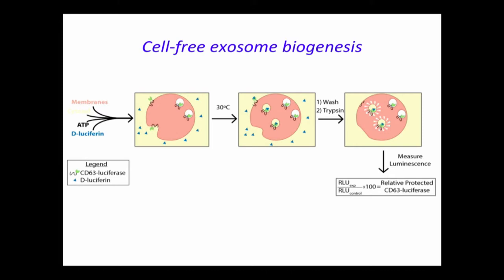So it sounds more complicated than it is. You do what I've shown on the slide. You process the sample.